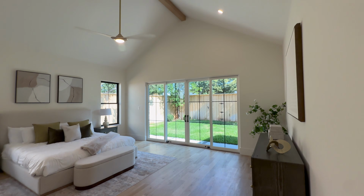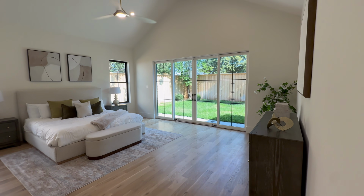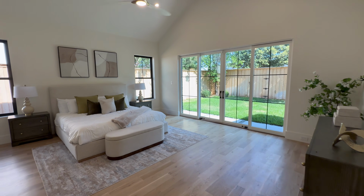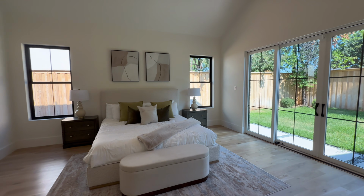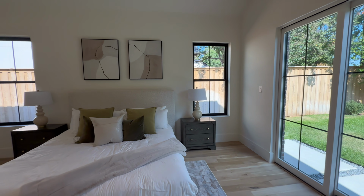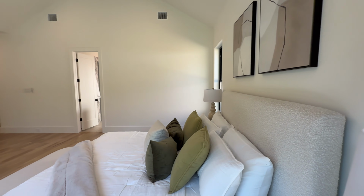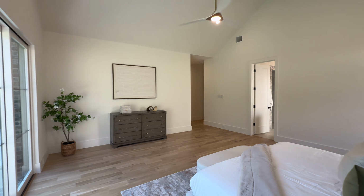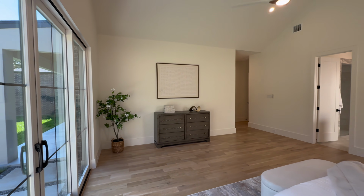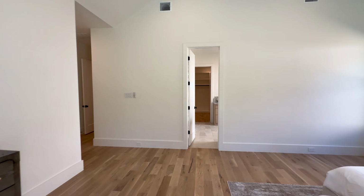Feels extremely tranquil. Vaulted ceilings, the exposed beams. You have sliders in here leading you to the backyard. Look at the king size bed. The room is so huge that it looks tiny. See your 2 nightstands. You have room on both sides. And then of course, some folks may like the sitting area, you know, add some chairs in here just to have that solitude. So you can, of course, add that as well.